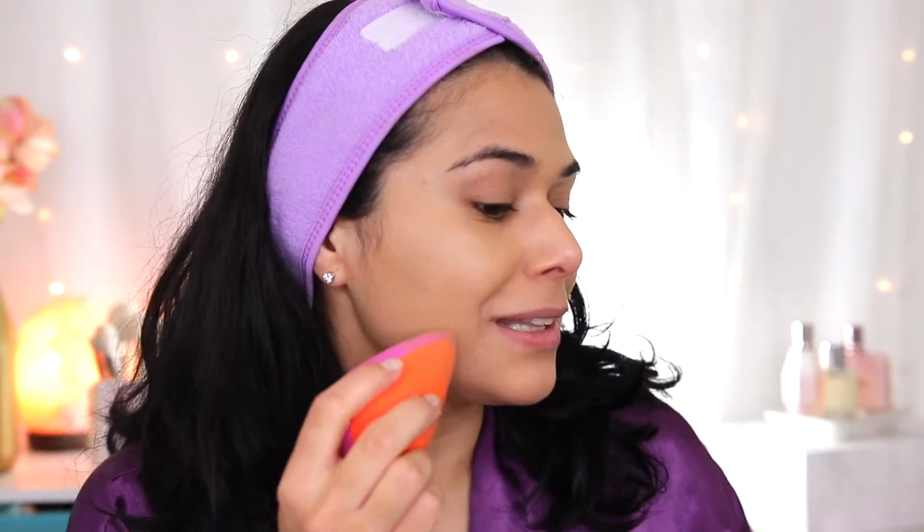This looks beautiful. And yeah, we were able to layer that coverage and I don't feel like it looks cakey or heavy, and you can't really tell that there's more product there. Now I do want to see how other makeup will layer on top of this. I'm not going to do like a full face. I'm just going to add a couple extra products to see how it sits.